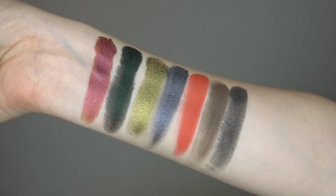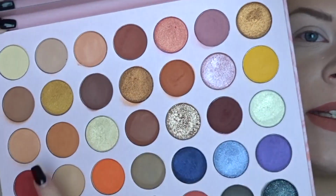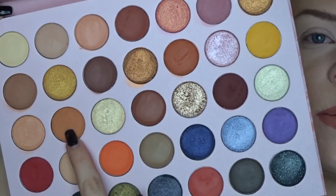However, the colours are stunning, but whether or not I'll use them is a different question. Obviously, it being a honey palette, I have to do a really nice warm toned neutral look. So that is what we're going to do. Firstly, I'm going to start off with this neutral, this one right here.